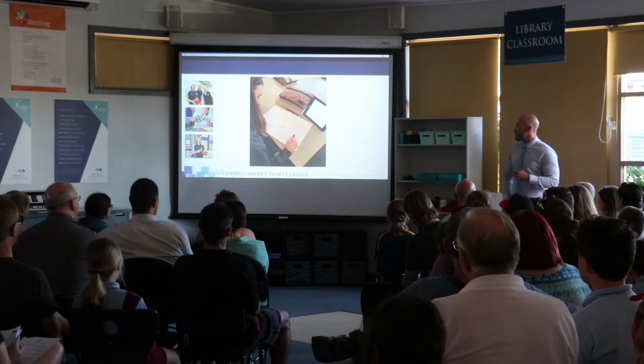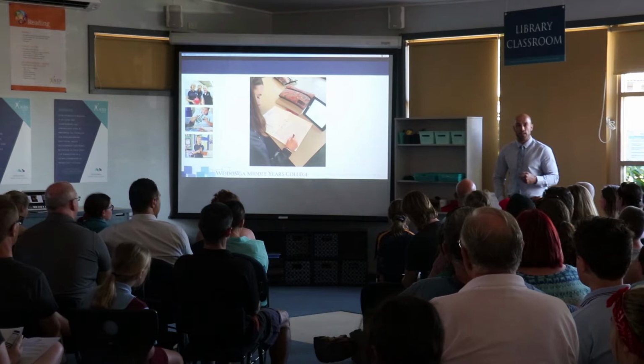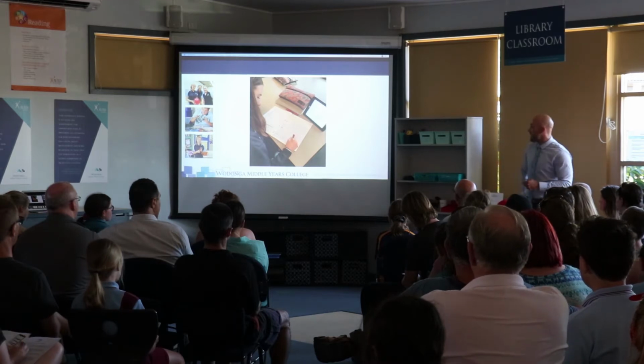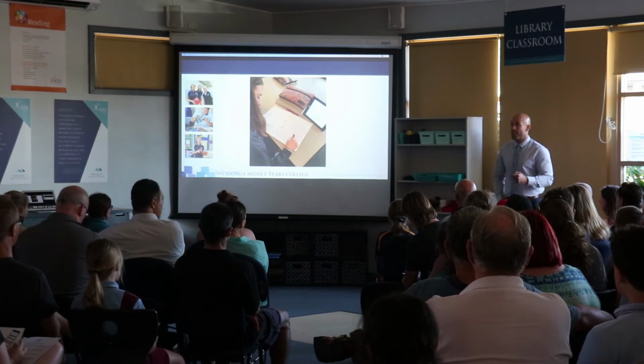So the iPad will support it, but the expectation is that the kids will still turn up with their books, a binder that will hold their books, a pencil case, and an iPad. They're the three pieces of equipment that generally set the kid up organisationally to be successful.